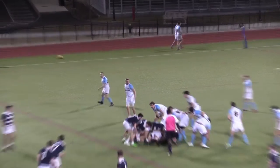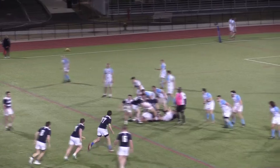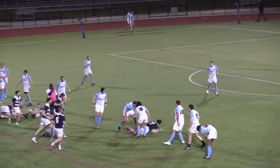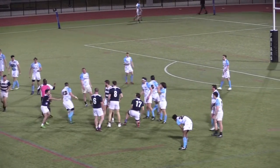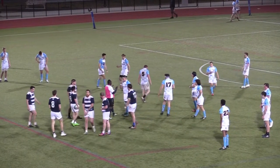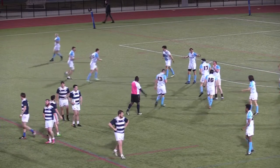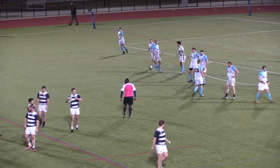Again, URI is fanning out, but they're not coming up, and they're not coming up together either. They're creating gaps, which have been exploited the whole game by Roger Williams. It's tough when you're down this much with this little time to go. They're just trying to play it out.